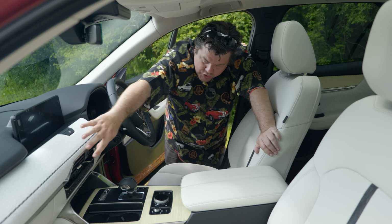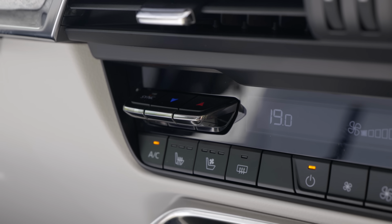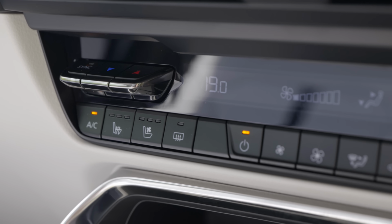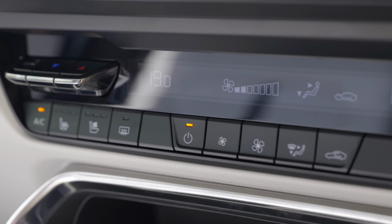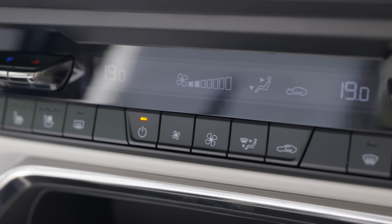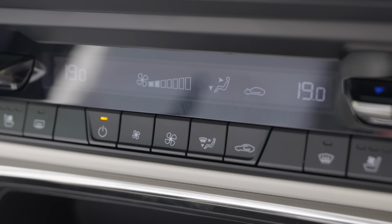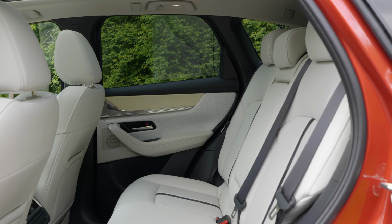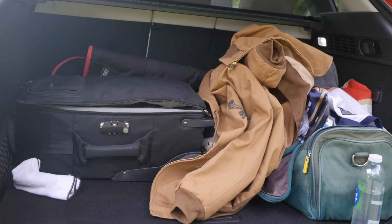Then, above that, you've got a proper physical HVAC system, which is really easy to use, very logical, and hints at some of the many luxury features this car has, including heated and ventilated seats up in the front. There is also heating for the rear, by the way, which also has just about enough room for four decent-sized adults. The boot is very good too.